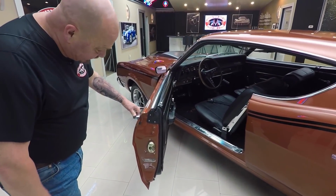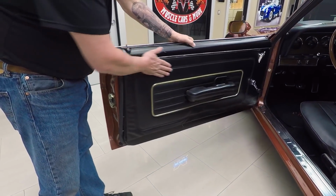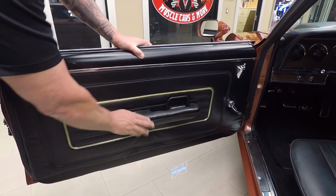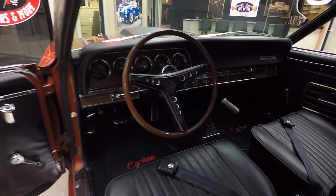Door jambs are nice and tight, nice and beautiful. Looks like the latch was replaced. The rubber looks good. The armrest is in decent shape. It does look like it's original to the car, so it's showing a little bit of wear. The door panel itself is definitely original to the car, and it's looking great.